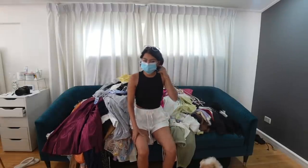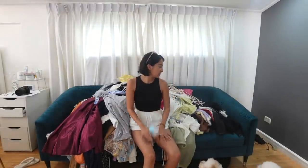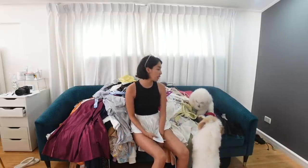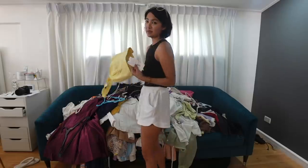This is from the top pa lang, yung top na hanger. Gets ko na bakit sobrang annoyed yung mom ko whenever I say wala akong masuot. Because what do you call this? Pag hindi maayos yung pagkaka-store sa clothes mo, hindi mo talaga sila makikita. Iba dito may price tag pa, so let's do that. May price tag pa.